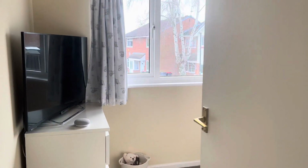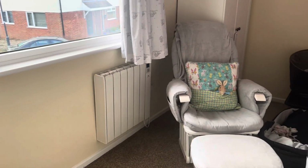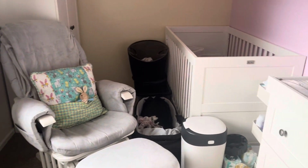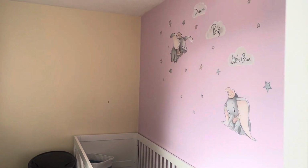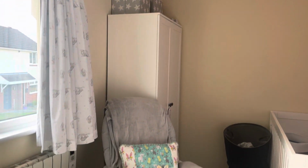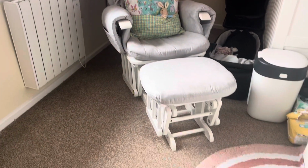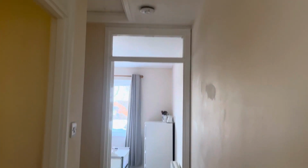We have at the front bedroom number two, which again is a good generous size. You've got loft access from the landing.